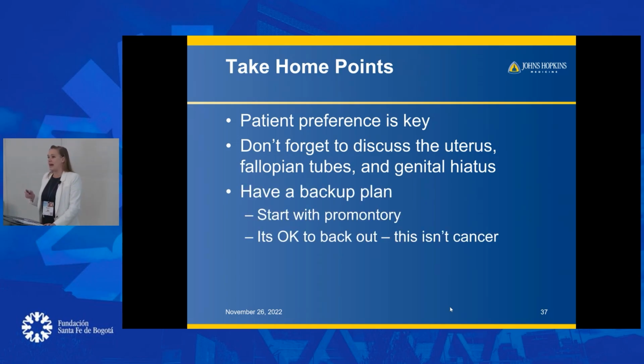And then have a backup plan. With the robotic procedure, you can run into issues. And the problem is if you say, okay, I'm going to convert to open, you're going to have a big incision. This isn't a small incision. And so usually I have a vaginal approach in the back of my mind to help with this. And then it is okay to always back out. If you don't feel comfortable, always do the right thing, because fundamentally you want to make your patient's quality of life better and you don't want to make it worse, right? It's different than cancer. This is quality of life.